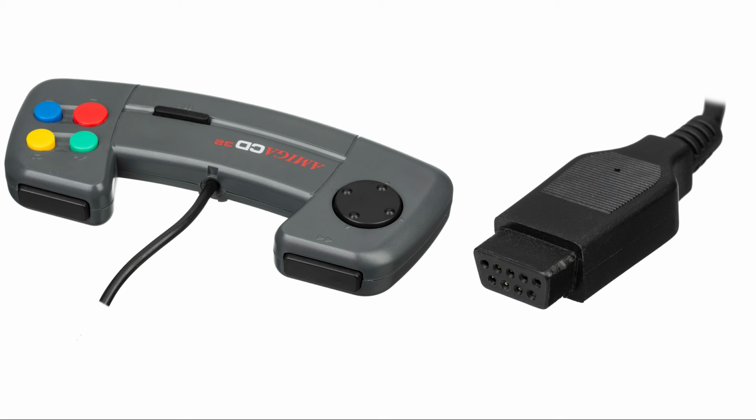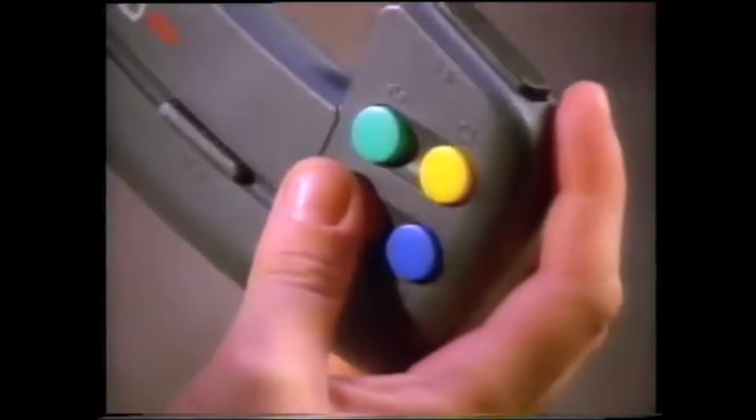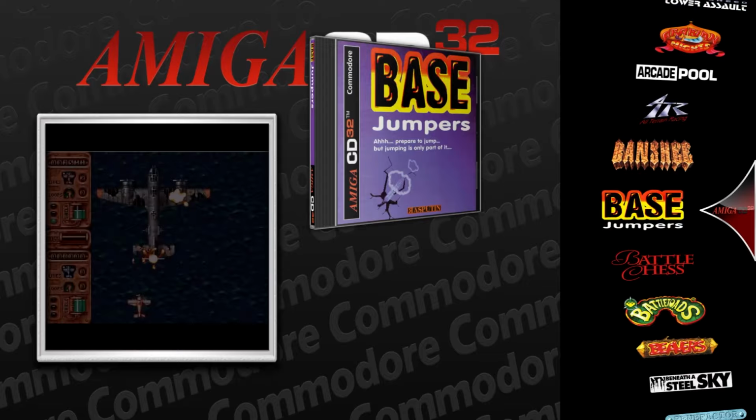The boomerang shape, coupled with its rewind and fast-forward shoulder buttons, brought a futuristic touch to gaming interaction. These innovative features made the CD32 controller not just a means to play, but a statement piece in the evolving landscape of gaming peripherals. Now, let's dive into the heart of gaming, the games.